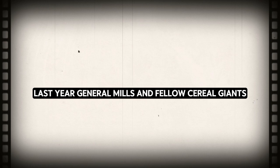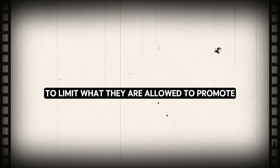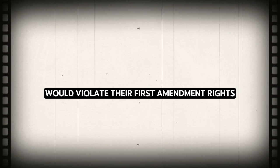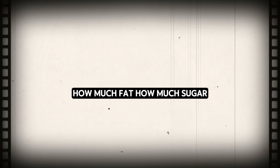Last year, General Mills and fellow cereal giants Kellogg and Post Consumer Brands threatened legal action over a proposed rule to limit what they are allowed to promote as healthy. In a joint filing, the companies argued that the proposed restrictions would violate their First Amendment rights. "They love putting healthy in big red letters," Blumenthal said. "But when it comes down to the details, how much fat, how much sugar, they resist clarity like the plague."